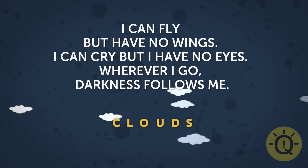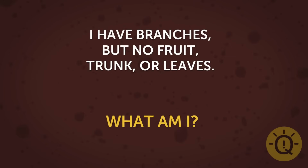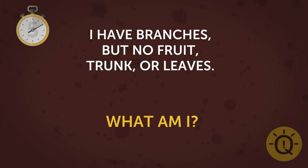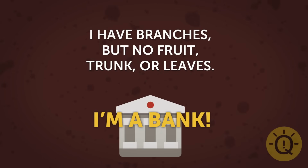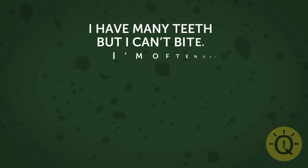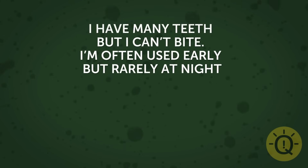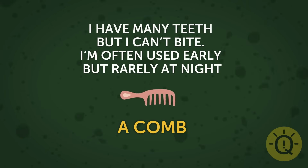The correct answer is clouds. I have branches, but no fruit, trunk, or leaves. What am I? I'm a bank. I have many teeth, but I can't bite. I'm often used early, but rarely at night. What am I? The correct answer is a comb.